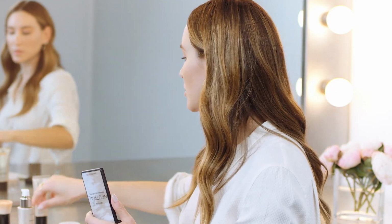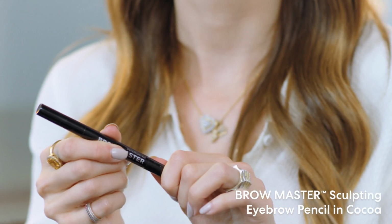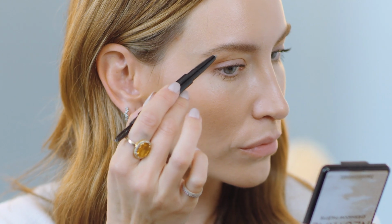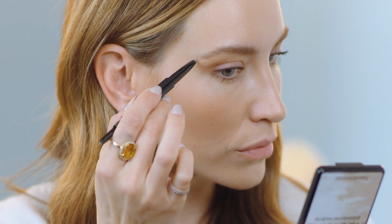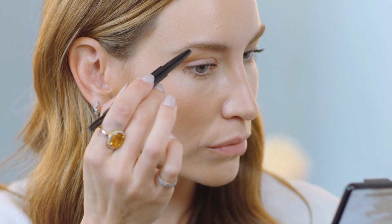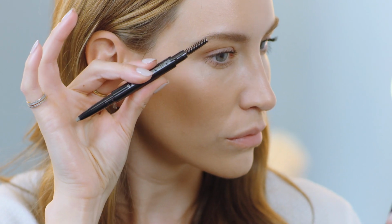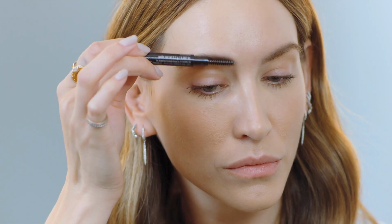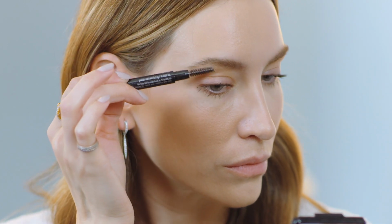Then I just want to add a little bit of definition to my eyebrows. So I'm going to use the Brow Master. So I really am only going to start on the outer corner and just kind of create some hair-like strokes. And then I'll take the spoolie, kind of comb it through and blend and make sure that it all looks really, really diffused and natural.